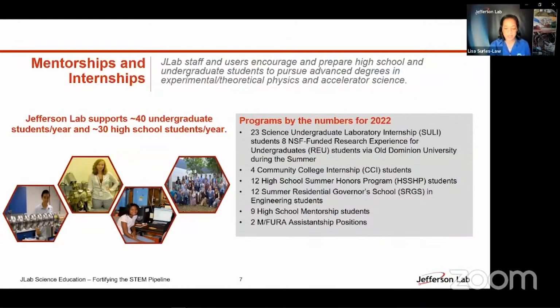at Jefferson Lab. For the high school offerings, we have the honors program, and then we also have the Virginia Summer Residential Governor's School program. And this would be accessed through your school. We are the state's sole employer for the engineering portion of the Governor's School for the state.